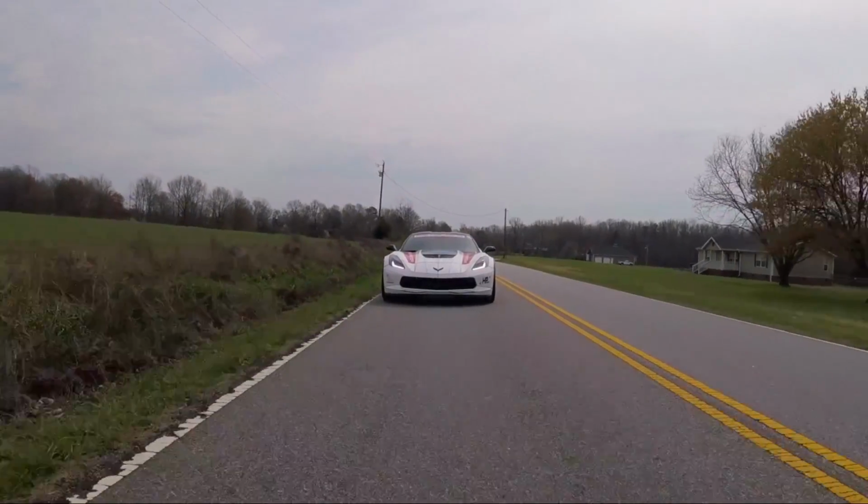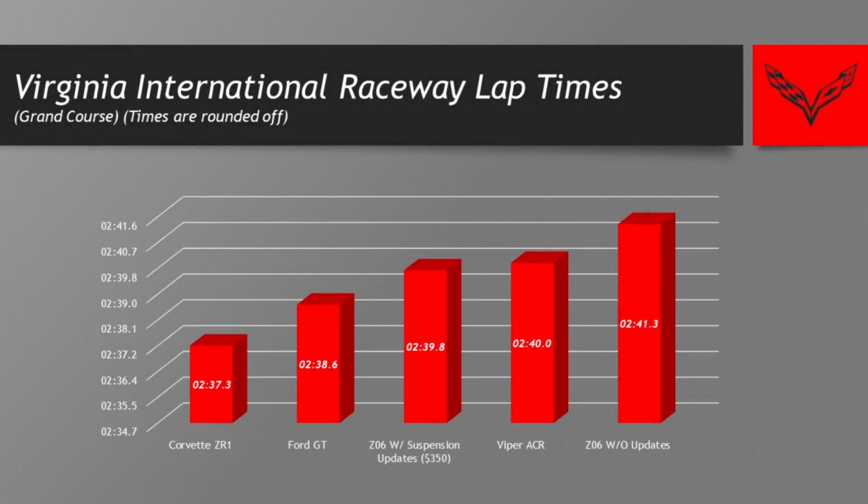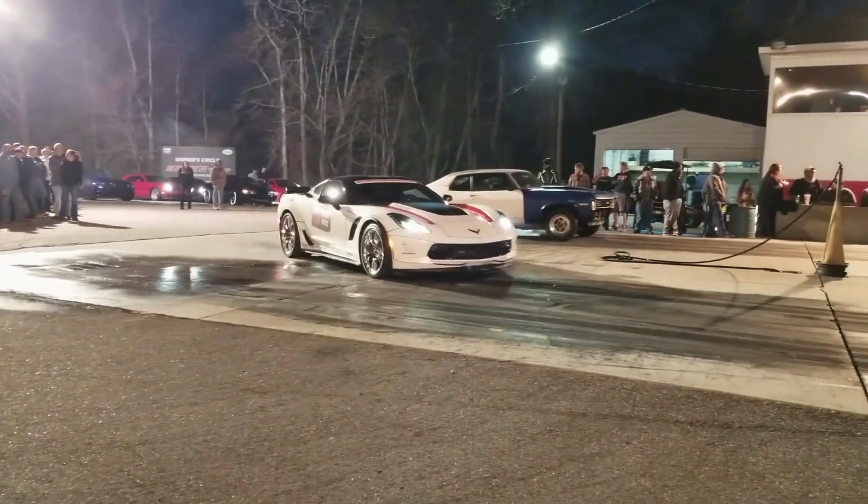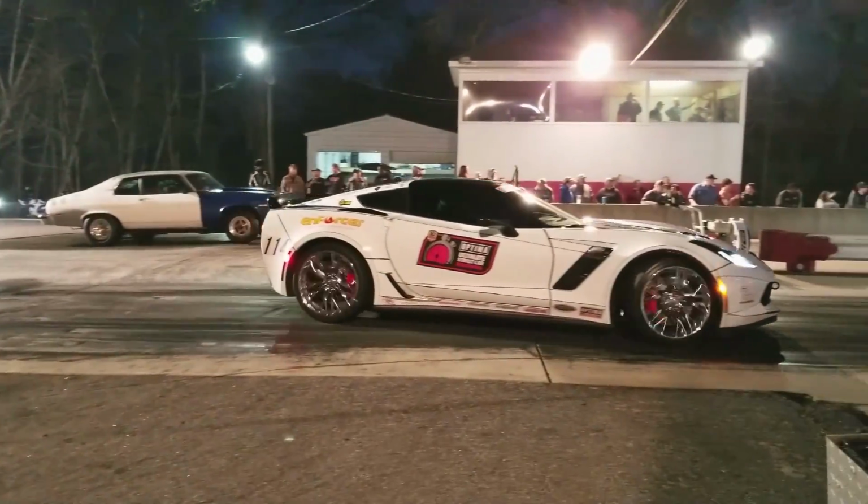When you look at what GM was able to achieve when they took a manual C7 Z06 with these updates out to VIR for testing, the car was actually able to achieve a lap time faster than the Dodge Viper ACR and only just over a second off the lap time of a Ford GT, and actually 2.5 seconds off the lap time of a C7 ZR1. When you consider the huge price difference between those cars and a Z06, that's really impressive, and that leads you to believe that this car can still hang with really the best in the world when it comes to handling. And obviously we already know straight line performance is going to be there. So as a whole, just a great well-rounded package.